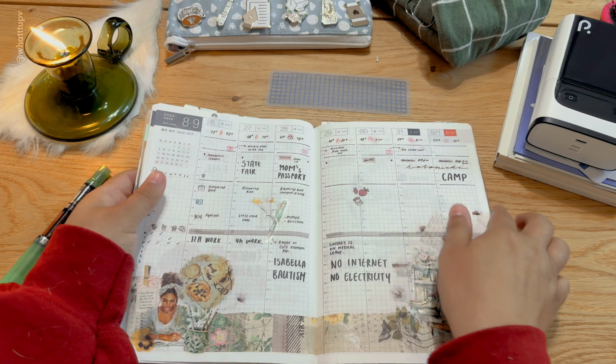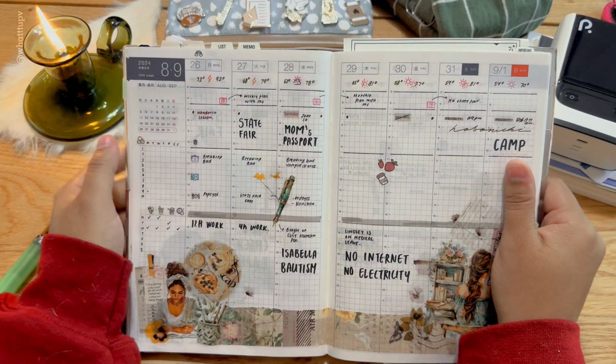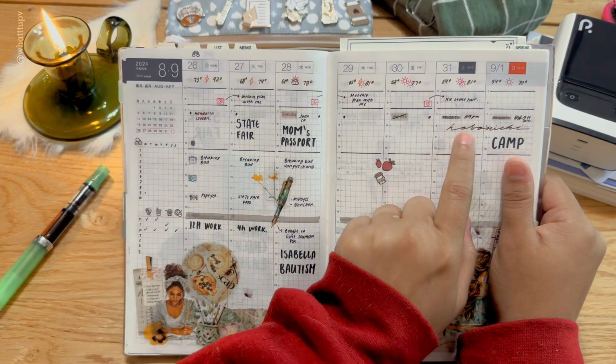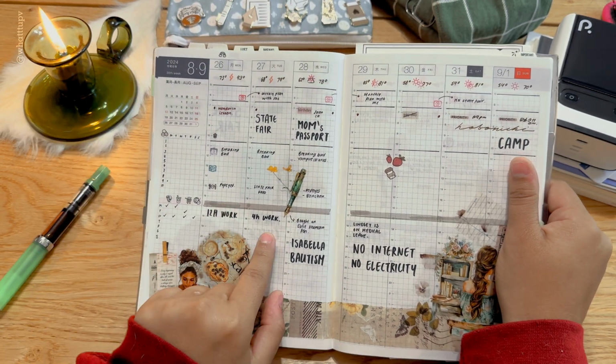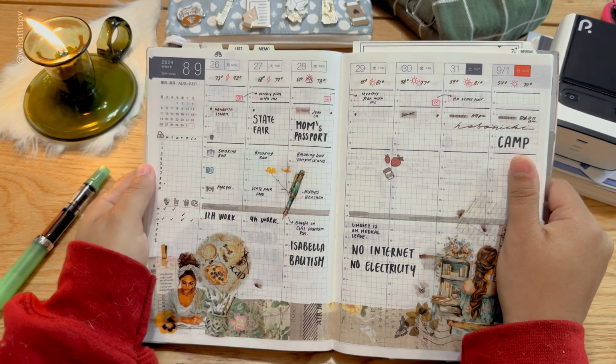Then the last week of August, we went again to the state fair, and that was really fun. We went on this day, and we also went on this day. So I have to write down state fair in here as well. And then, yes, I did work a lot of overtime because I was balancing hours. So I worked 12 hours one day and 4 hours the other one, so I could go to the fair.